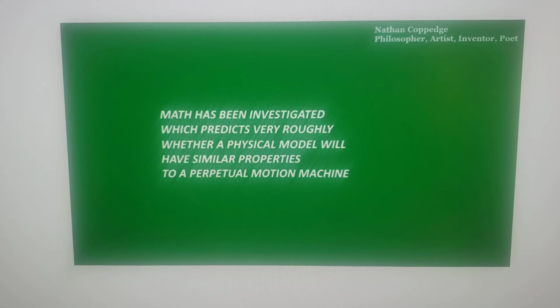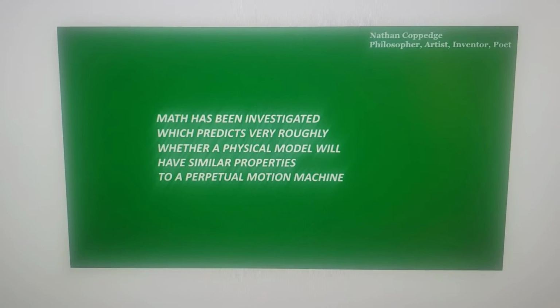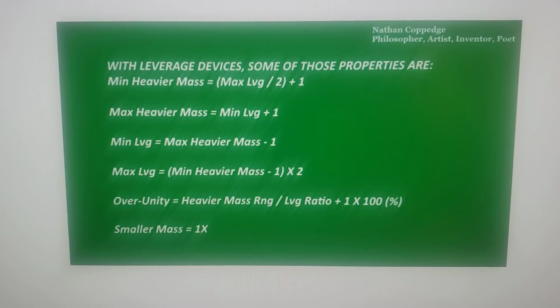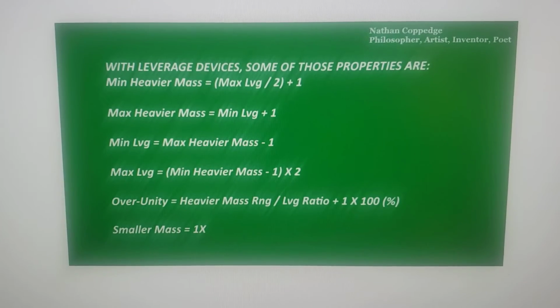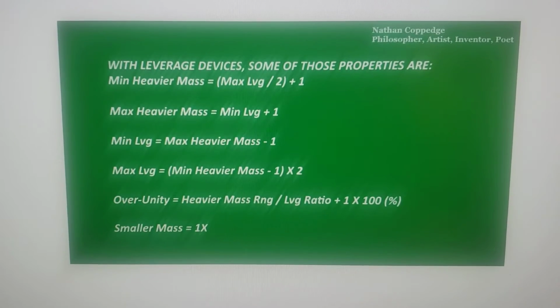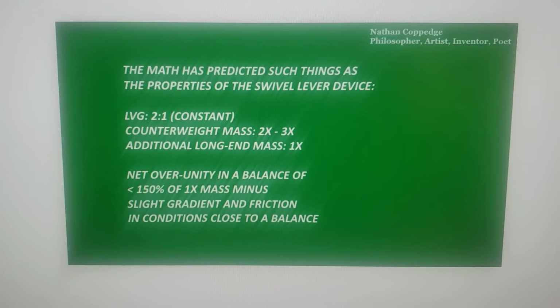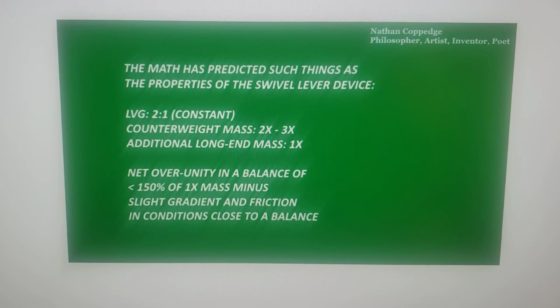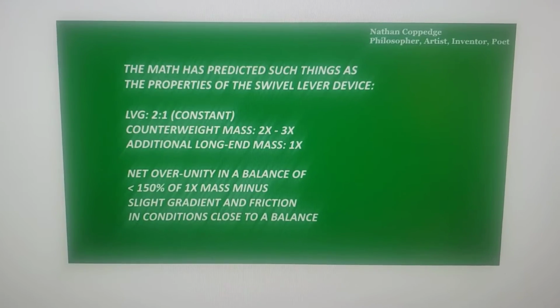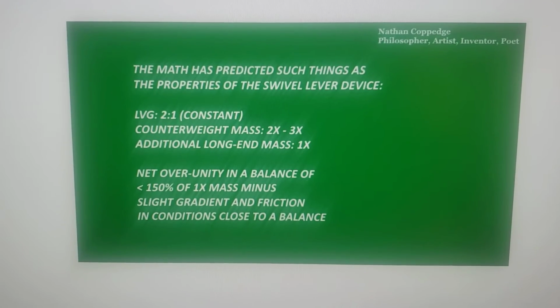Math has been investigated which predicts very roughly whether a physical model will have similar properties to a perpetual motion machine. With leverage devices, some of those properties are math is there. The math has predicted such things as the properties of the swivel lever device: leverage 2 to 1 constant, counterweight mass 2 to 3 times, additional long end mass 1 times, net over unity in a balance of less than 150% of 1 times mass minus slight gradient and friction in conditions close to a balance.